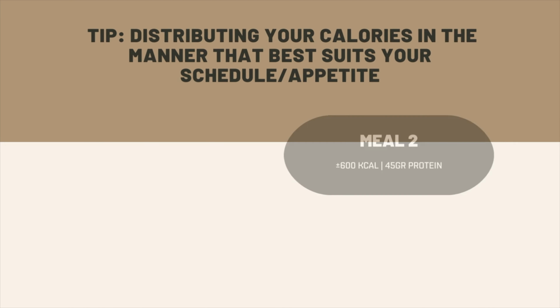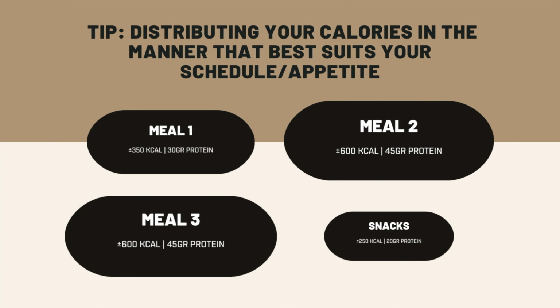But before we move on, I have a quick tip for you. You can also choose to shift more calories to the time of the day where you feel you might need it most. This could be a strategy to make it easier to stick to your meal plan while still listening to your hunger cues. And here's another important tip.